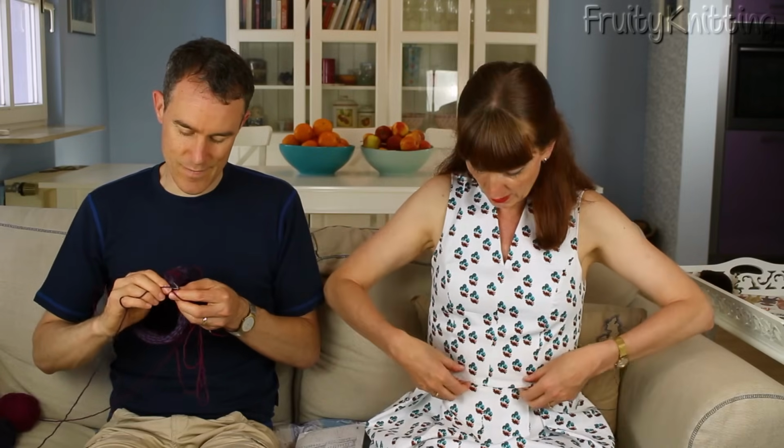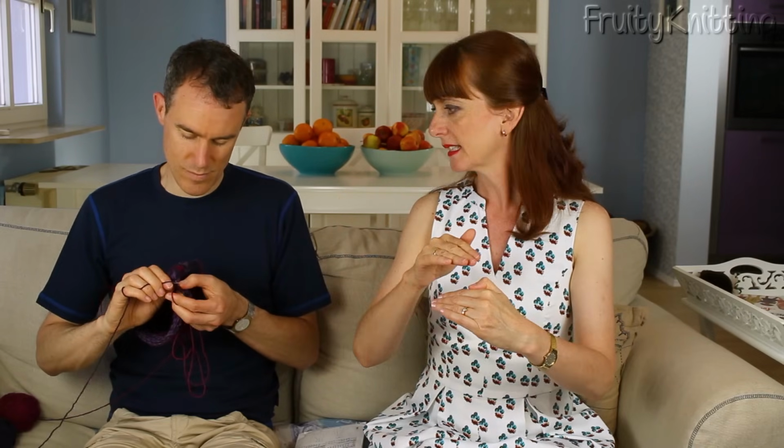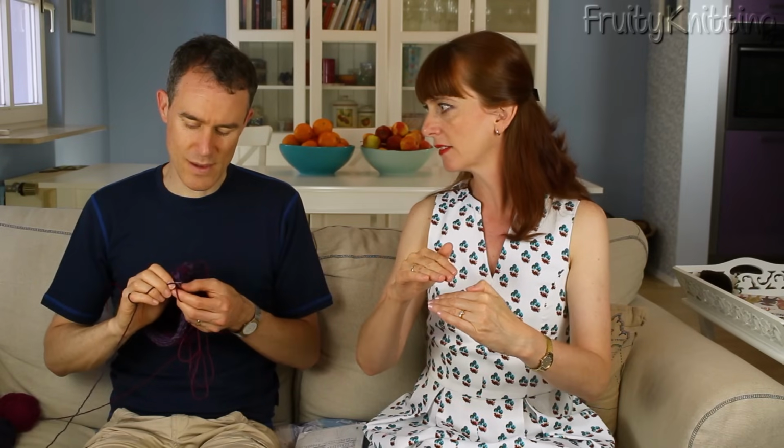And also, because I've got a sway back, I need to cut out more material on my back. My back is actually shorter because it's a sway back. It's just the way it is. So I knew to do that immediately, and that saved me a lot of fitting afterwards.